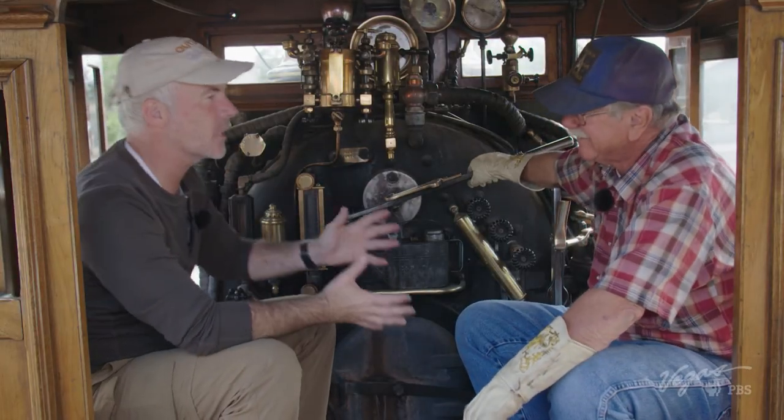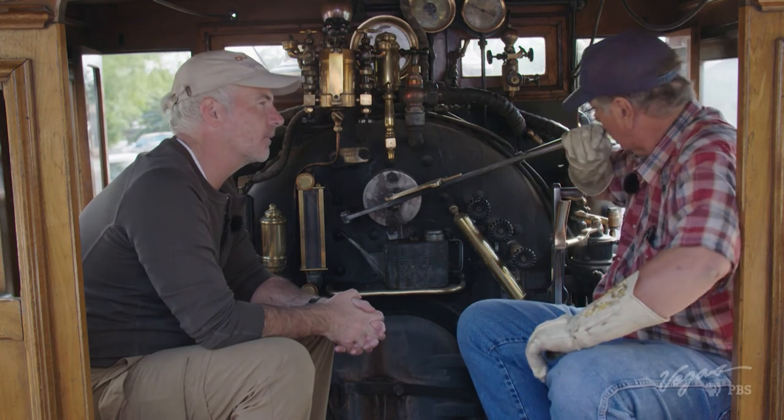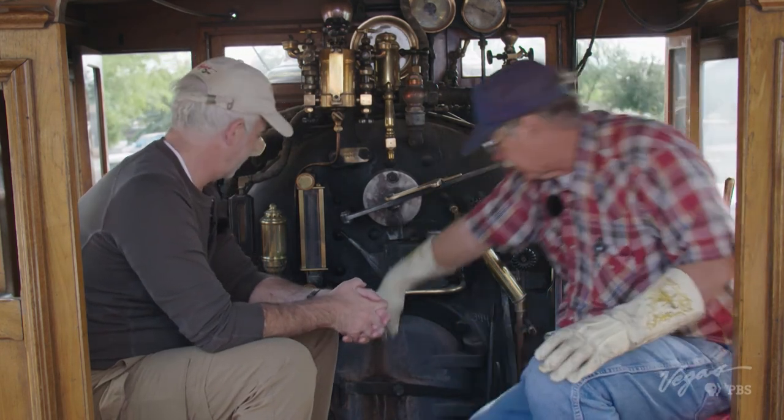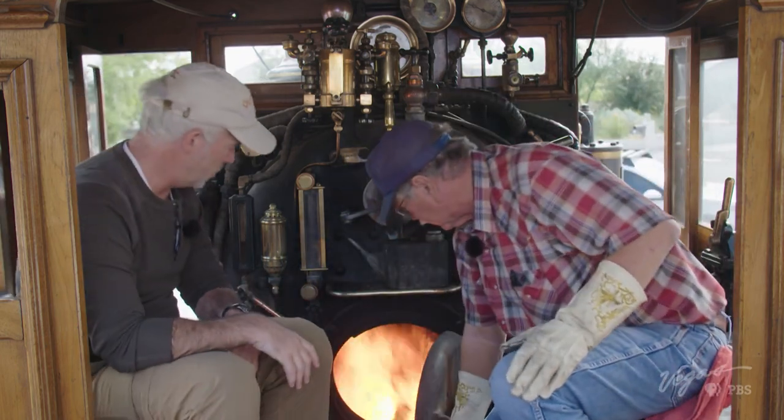How is it run? How does this thing work? Well, of course, you understand the water's in the boiler. The firebox down here, woo, the fire is.